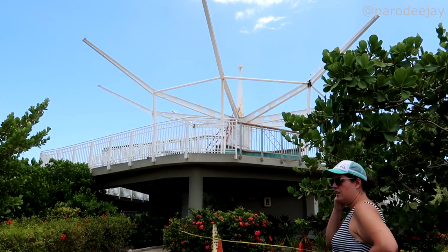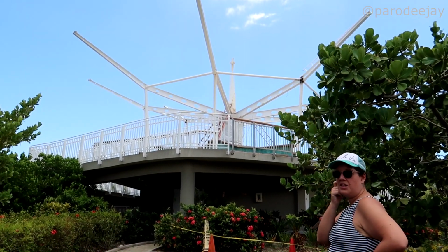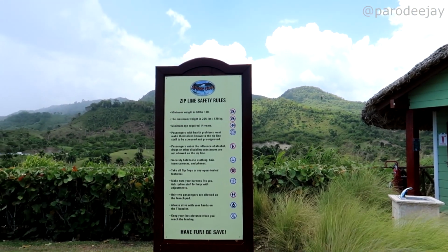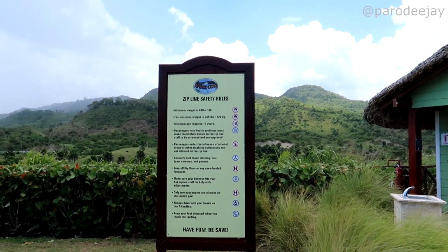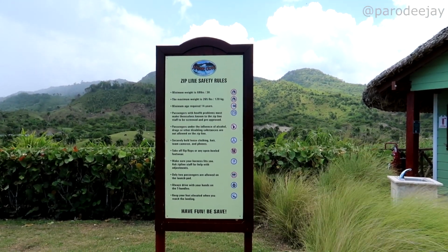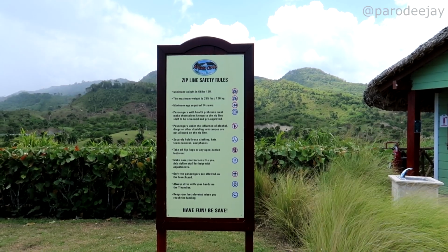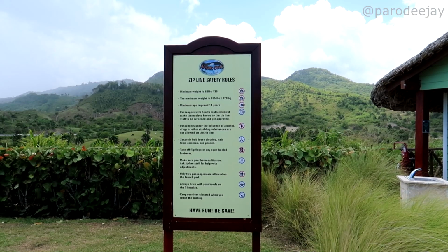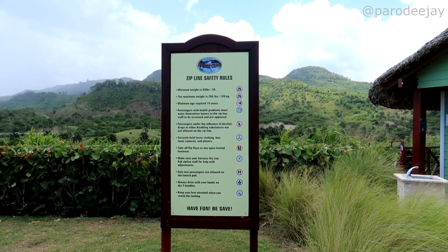They do advertise having a sky bar, but it appears to be closed. We made it to the top of the zipline mountain. Okay, minimum weight 68, maximum 265. Now it says securely hold cameras and phones. Oh, slides, no cameras or phones, correct. But apparently you can zipline with them.